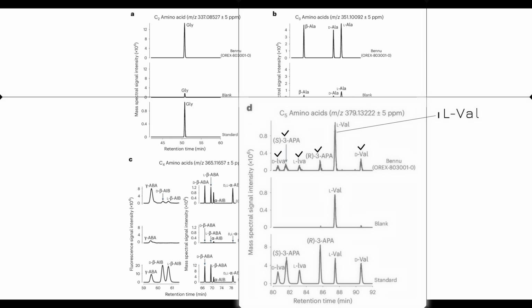Middle graph, blank sample. Tiny peak for L-valine, meaning no contamination in the test. Bottom graph, standard sample. Same peaks as Bennu's sample, confirming the amino acids are real and correctly identified. Bennu's sample has important C5 amino acids, especially L-valine.